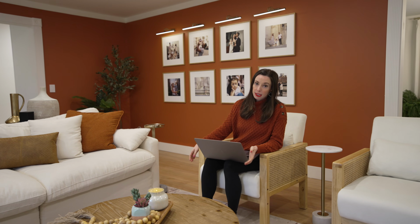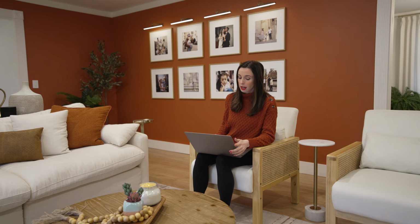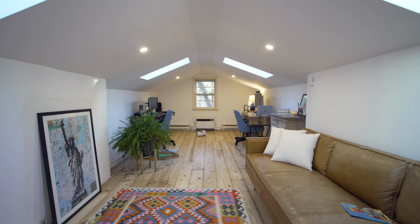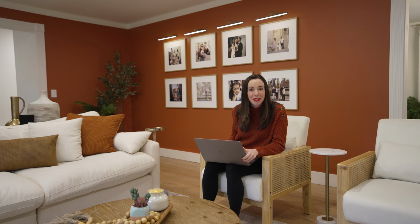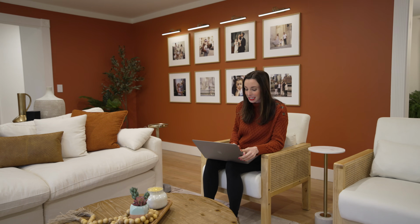There's some extra costs that I haven't mentioned that I need to include because they are relevant here. The office, I didn't show you today because we still have not finished it, but there was mold in the office, yes. So we had to hire a mold company to come and clean that out.